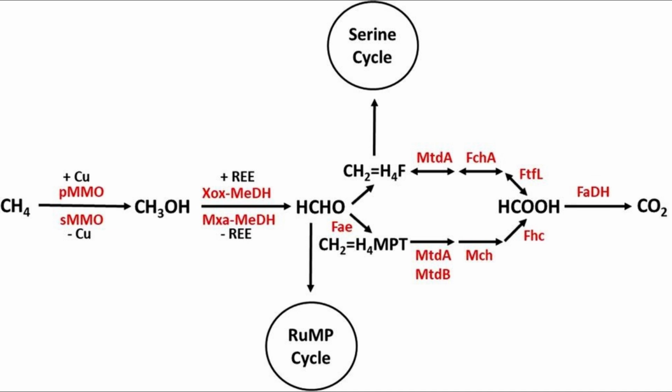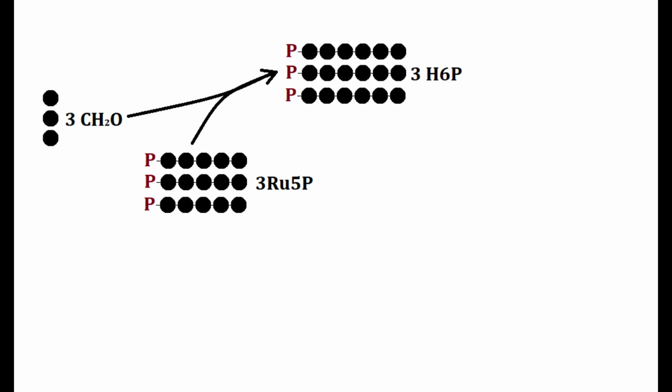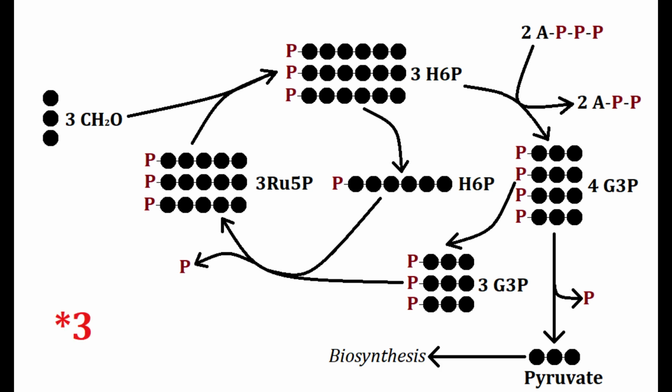If instead it's assimilated, most methanotrophs use the RuMP pathway. Here, 3 5-carbon ribulose 5-phosphate molecules will react with 3 formaldehydes to produce 3 6-carbon hexulose 6-phosphate molecules. 2 of these are broken down into 3-carbon glyceraldehyde 3-phosphates, consuming 2 ATP molecules. One of these is converted into pyruvate and fed into biosynthetic pathways, while the other 3 are reacted with the hexulose 6-phosphate to regenerate 3 ribulose 5-phosphates for the next turn of the cycle.